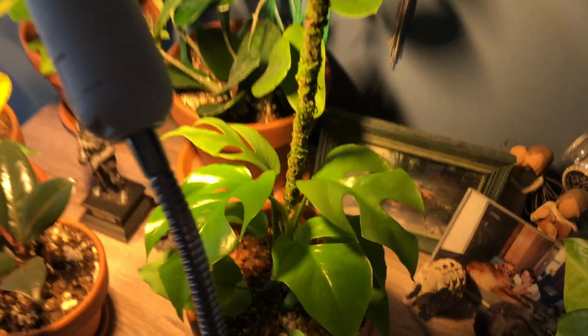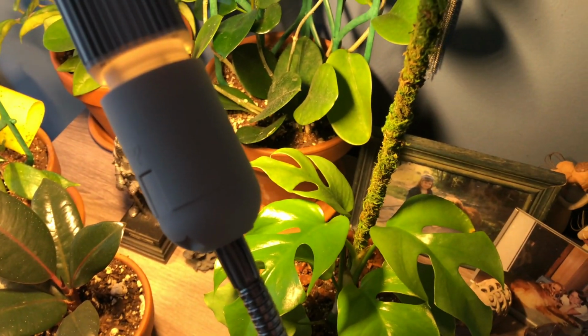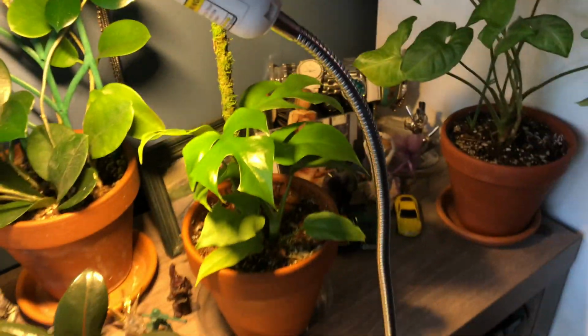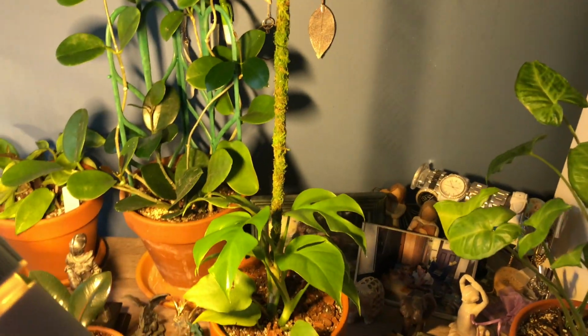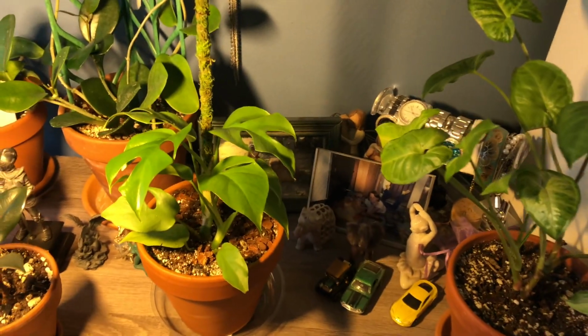And then this one is my Rhaphidophora tetrasperma, which I just got a couple weeks ago, and I've put it on this little, stupid light's in the way, let me move it. There we go. I just put it on this little moss pole there.